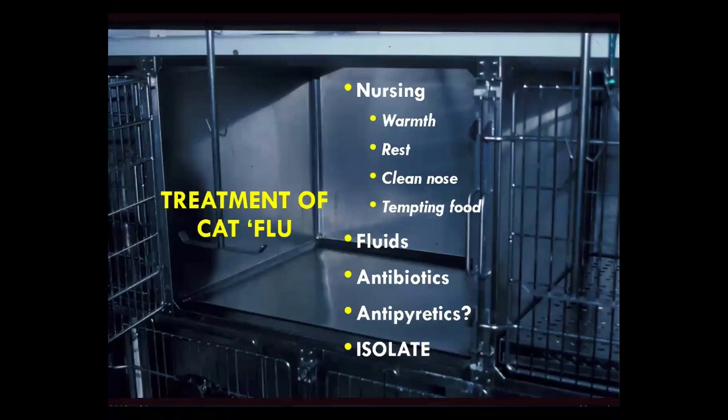Because these are caused by viruses, you will not get rid of them with antibiotics, but most cats that have these cat flus will get a secondary bacterial infection. And so in those cases, it is reasonable and sensible to use antibiotics. If the cats have a very high fever, then anti-fever drugs, so-called antipyretics, things like Metacam and Loxicam and so forth, can be used, and that will make the cats feel better for a while.